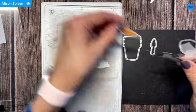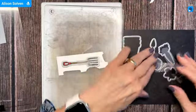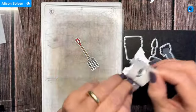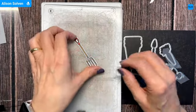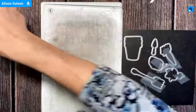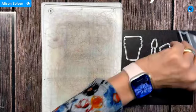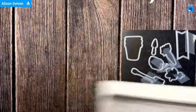Okay, so we got all of these veg here. Put those on my magnetic sheet. And we've got our fork. And I think, oh no, that's not quite it. We also need our saying and our little framelit here. Okay, we are set. Let's start putting this together. Here we go. Okay.